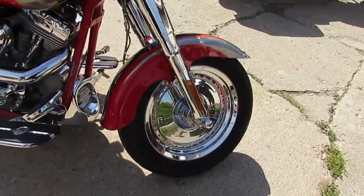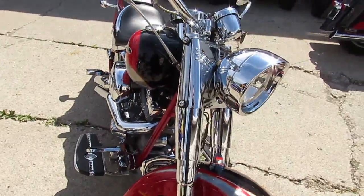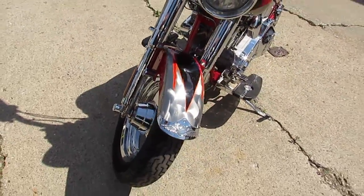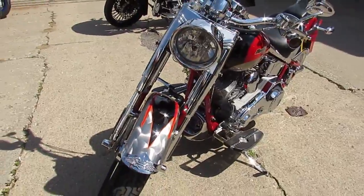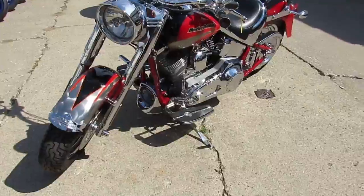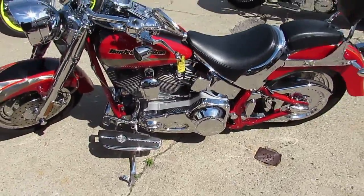As you guys can see from the video and the pictures, it's got chrome everywhere. I see the chrome wheels, chrome front end, chrome switch housing, chrome levers, chrome belt guard, chrome oil tank. I mean, we could go on and on about all the add-on chromes this thing has. Stand out from the crowd, guys. This is one sharp-looking 05 Fat Boy Screamin' Eagle. You guys can't go wrong.